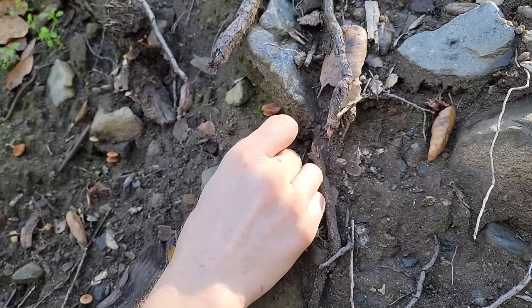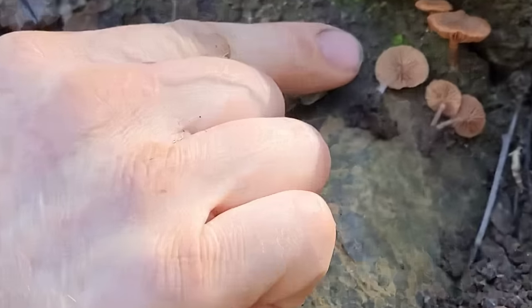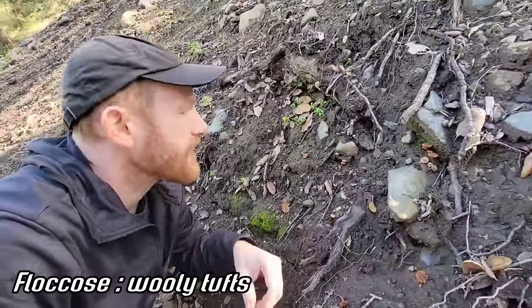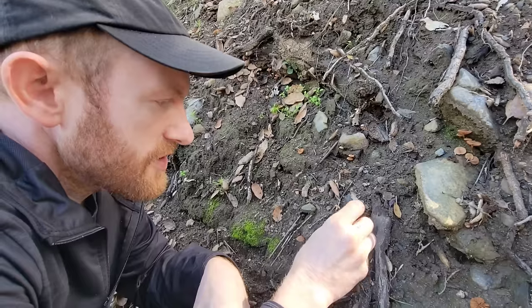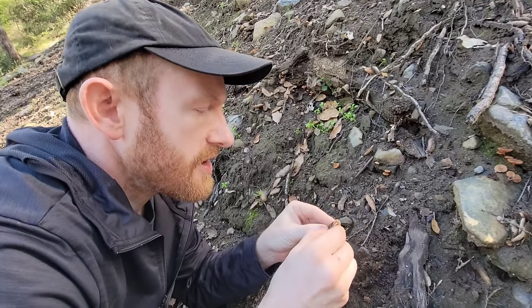The other thing that tells us this is Galerina is the stem texture. If you look at the stem, it's got this floccose mycelium towards the base. So this is probably one of the non-toxic Galerina, because Galerina have a reputation for being deadly, but that's really just the Galerina marginata group. These other Galerinas that are not closely related to it tend to be non-toxic, most likely.